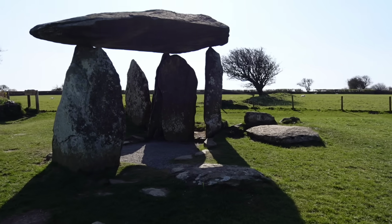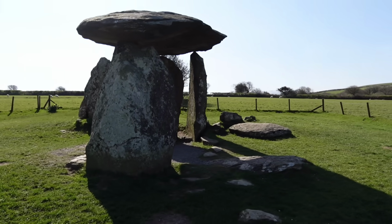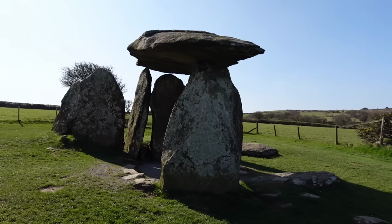So we've done both the worldly and now the somewhat weird. What say you about the fairies? Let me know in the comments below.